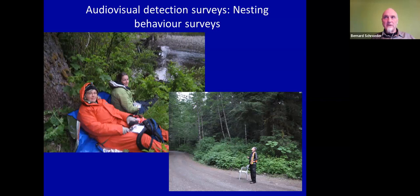The occupied detections status holds a lot of management weight, especially in the United States. Finding an actual nest is much, much more labor intensive. And it's not like finding a passerine nest, which is hard enough to start with, because these nests are 20 to 40, 50, 60 meters up in trees.